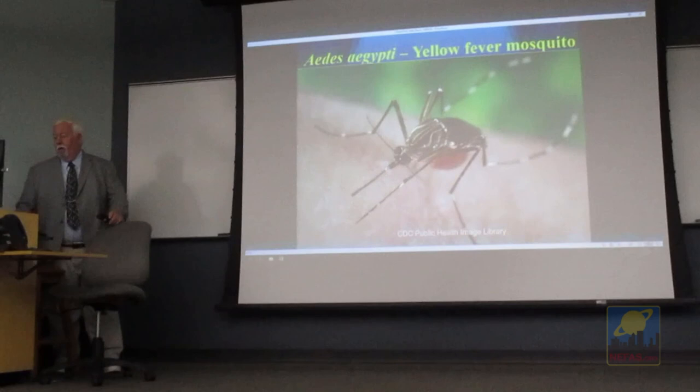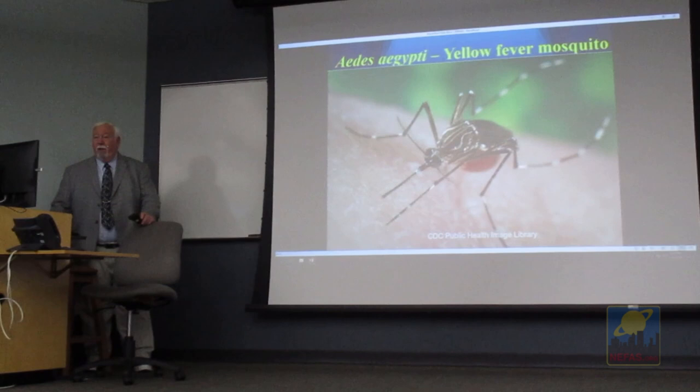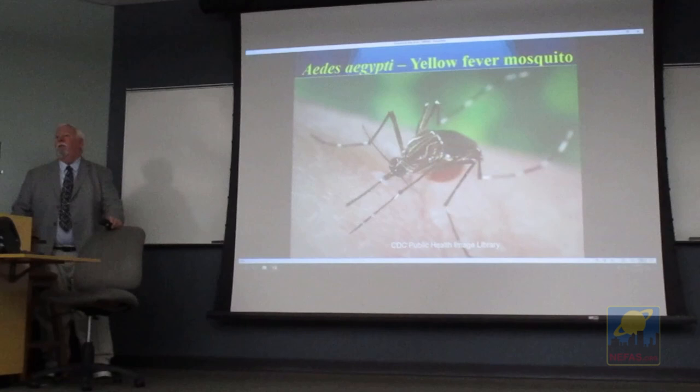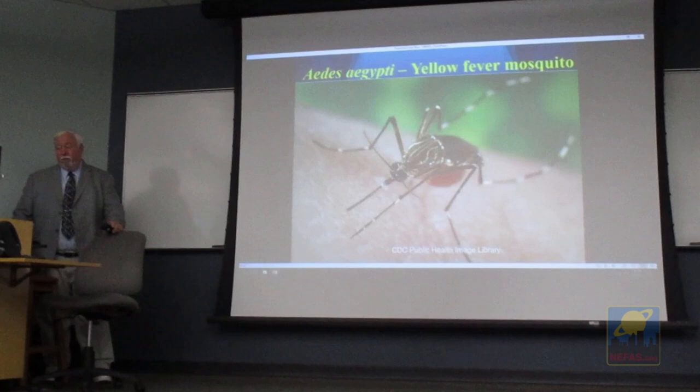There's a yellow fever mosquito. This too has a very short flight range, and it's one of the most dangerous creatures on the planet, no question about it. It's called a yellow fever mosquito because it transmits yellow fever, and yellow fever is coming back. Central and South America have had almost 300,000 cases of yellow fever in the past couple of years. And it's not a fun disease to get.